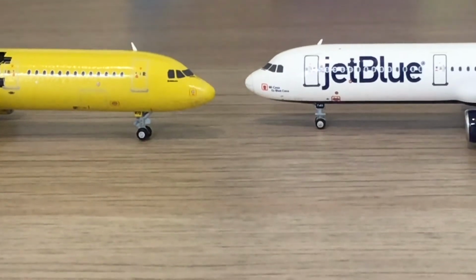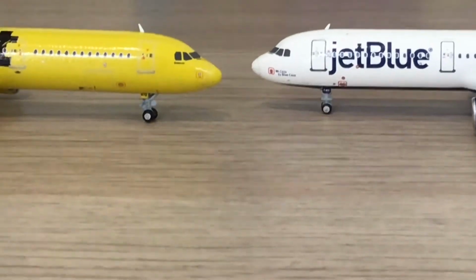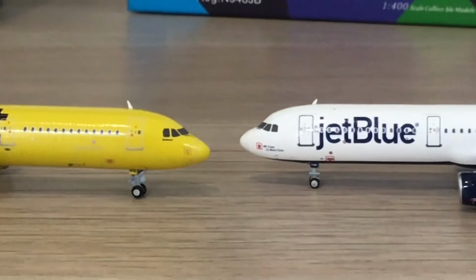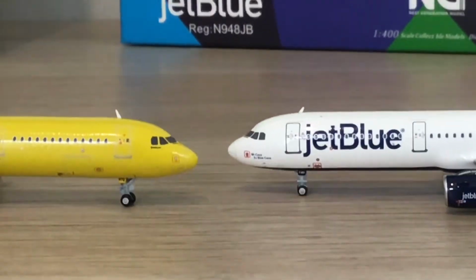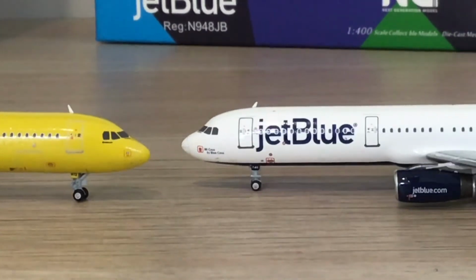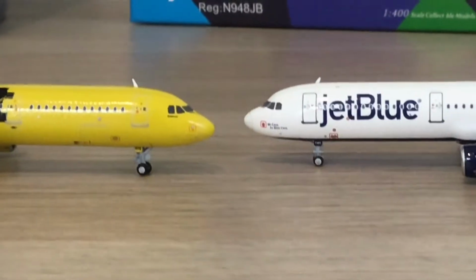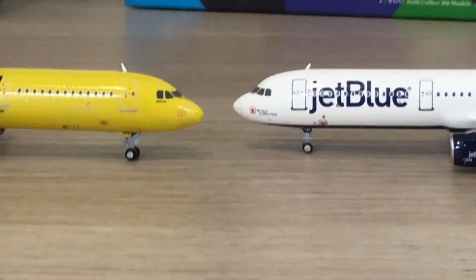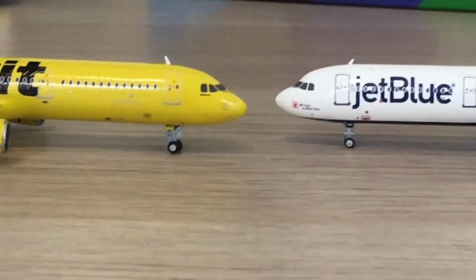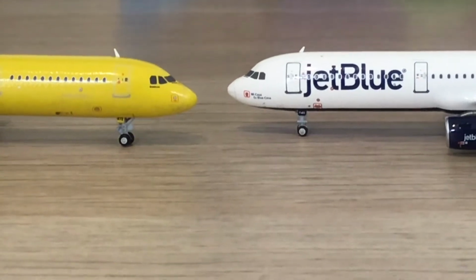So we're not going to be comparing the detail really, like the little pitot tubes and everything. We'll be doing that in a separate category. But here for the nose, I don't know if you can see that. I don't know how to explain it, but I think the Gemini Jets one's kind of more steep, whereas the NG's kind of more subtle descending of the nose shape, if you will. And I think the JetBlue one overall, the nose is more realistic, so that's 1 point to NG Models.